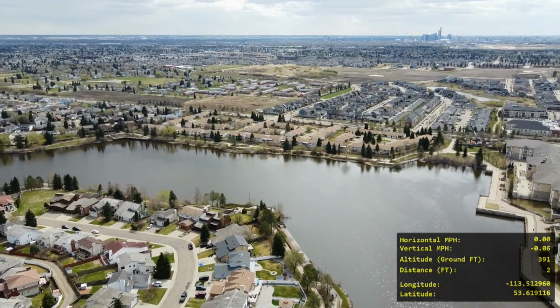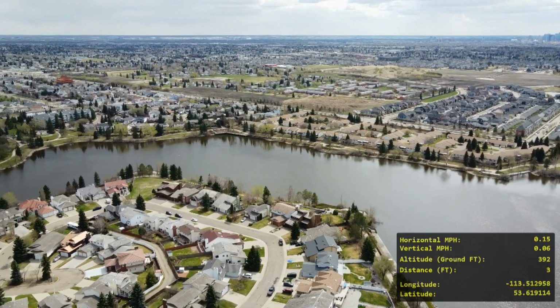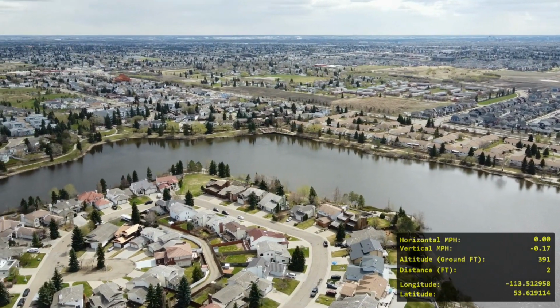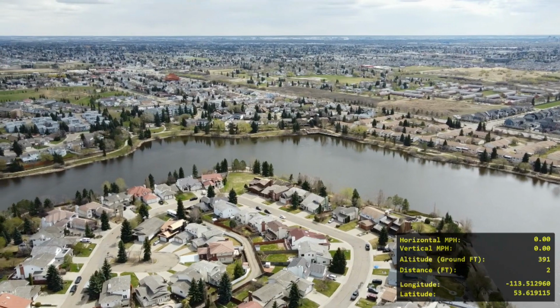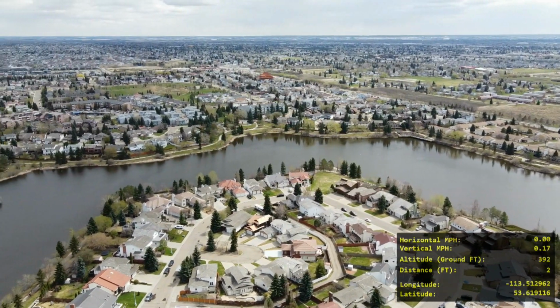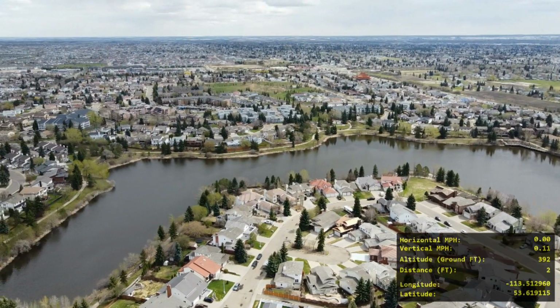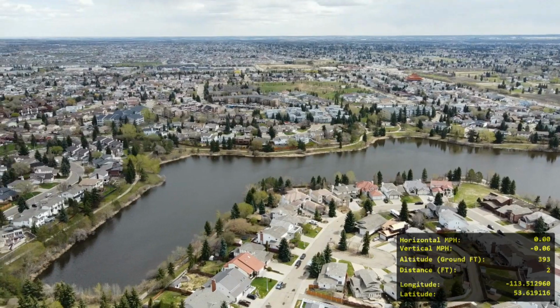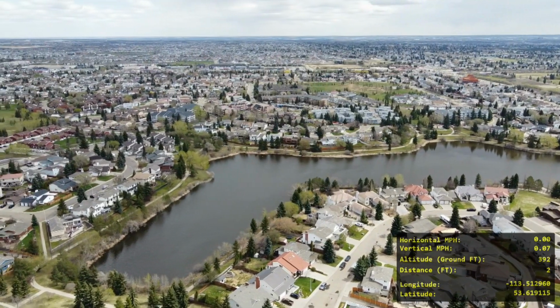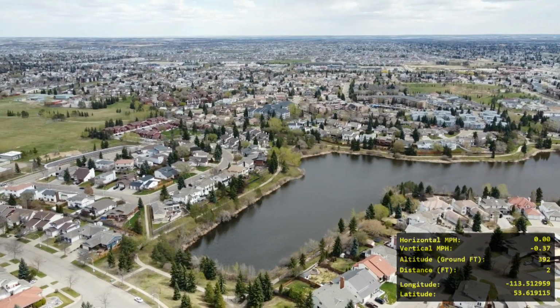So this lake, this Beaumaris Lake, is actually shaped like a C. And it's the biggest man-made lake in all of Edmonton. And it's a really cool spot. Like, if I could choose anywhere to live in Edmonton, it'd be by this lake. There's a lot of birds that come to this lake, like ducks and geese, and there's a lot of wildlife.